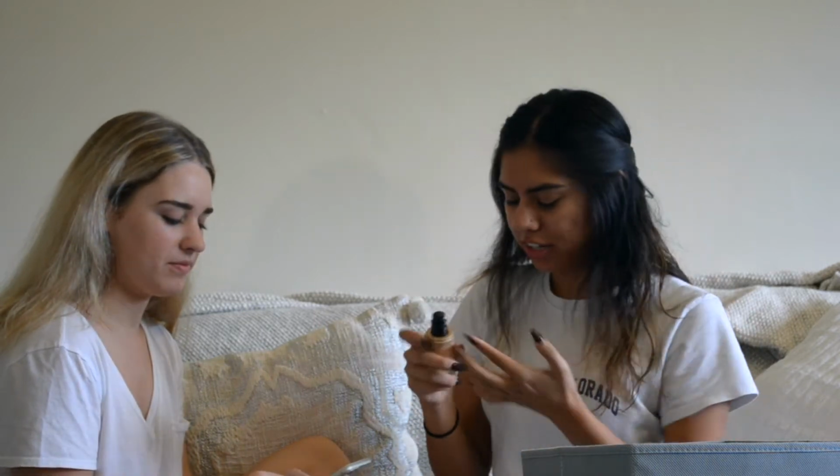The Too Faced Born This Way foundation, and my shade is Sand. And it's like a medium shade, and hers is like the lightest shade, I'm pretty sure. Yeah, mine's in the first like 3 shades when I use this. We can make it work.